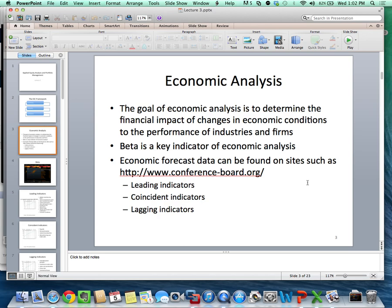For the U.S., there's one source that we're going to focus on this semester, an index called the LEI. It stands for the Leading Economic Index, and it's published by an organization called the Conference Board in Washington, D.C. The Conference Board is famous for two economic indexes. Every month, they publish a consumer confidence index, just like the University of Michigan does, and it's pretty closely followed. It's one of the two major consumer confidence indexes.